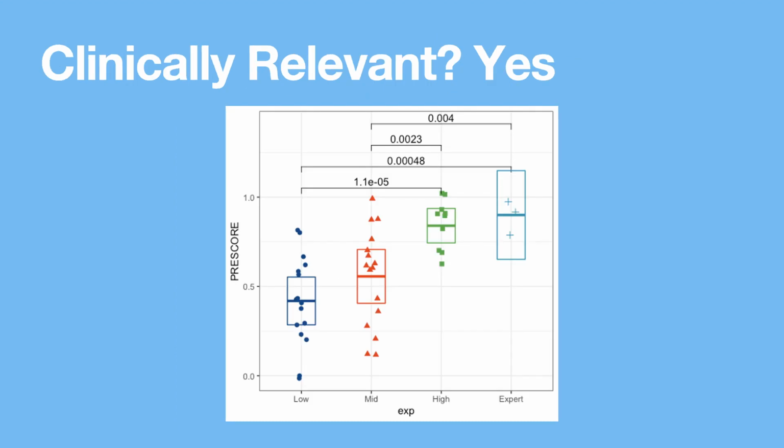Now, before I got too excited about this, I wanted to make sure: is this something that I'm studying clinically relevant? This is a very difficult question to answer, of course, but what I ended up doing is looking at those pre-test results, before the participants got any sort of intervention, and I stratified them by experience level. So low experience was medical students and junior residents. Middle experience was residents in the middle of their training. And then high experience residents were PGY4s and PGY5s.